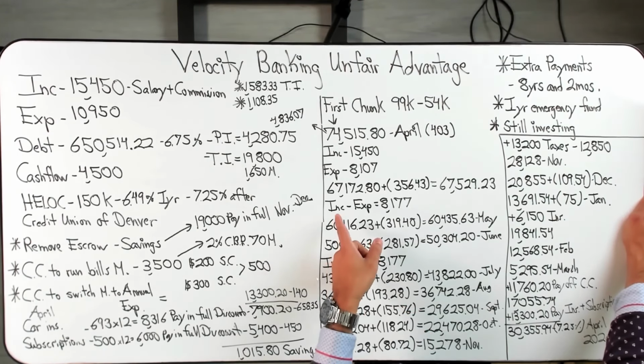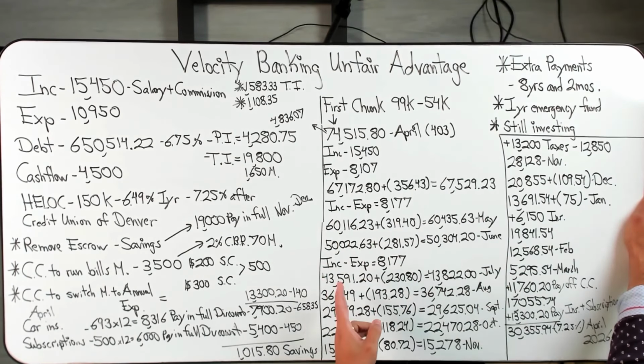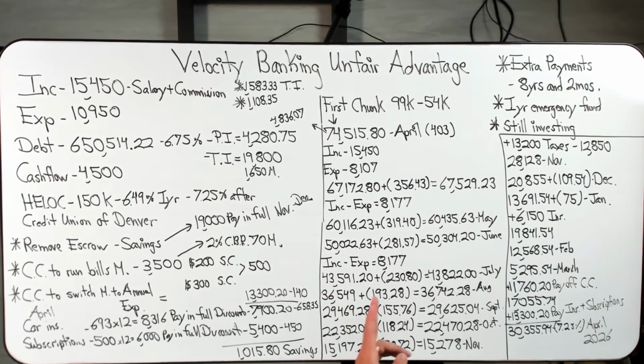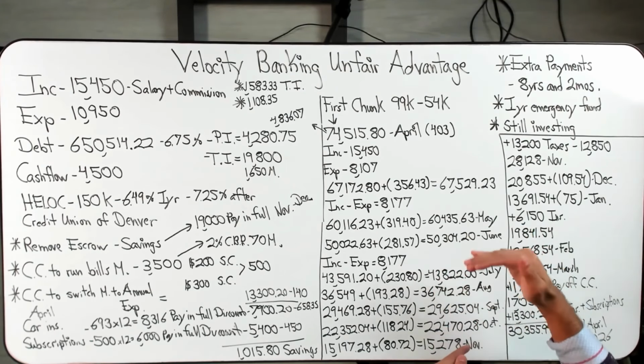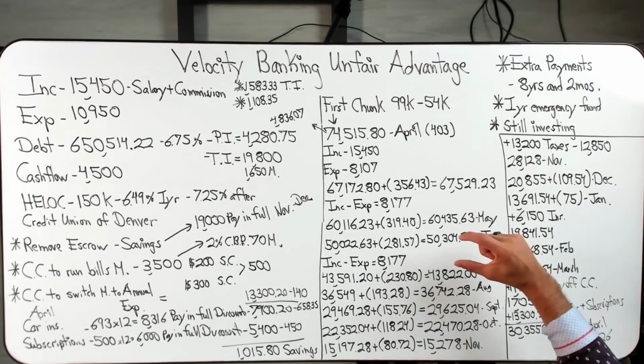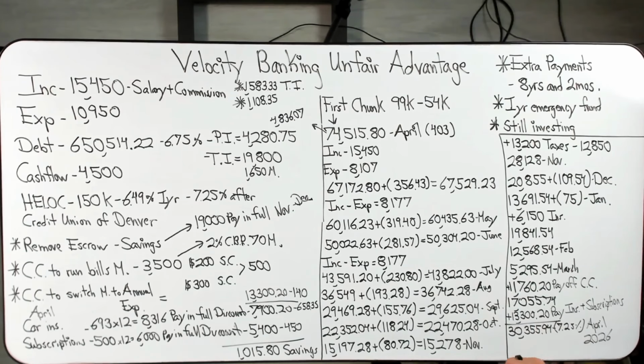So we got income and expenses coming out, and I go May, I go June, July, August. This is the ending balance that I'm showing at the end of each month. I'm showing that ending balance, the number in quotations, guesstimating total interest being paid. We come all the way to November, and then I show $13,200 being paid for taxes.